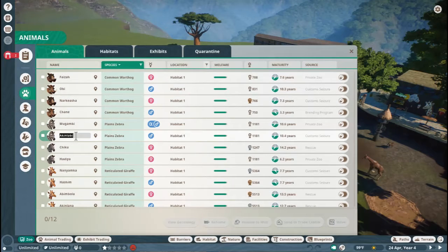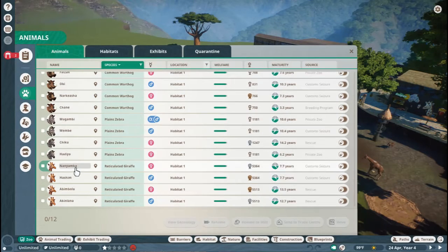And then the second male zebra is Wembe, I believe. I might get that name wrong. I hope I didn't. If somebody works at the zoo and you see this, please correct me if I've got the spelling wrong. Next up, we have the giraffes.